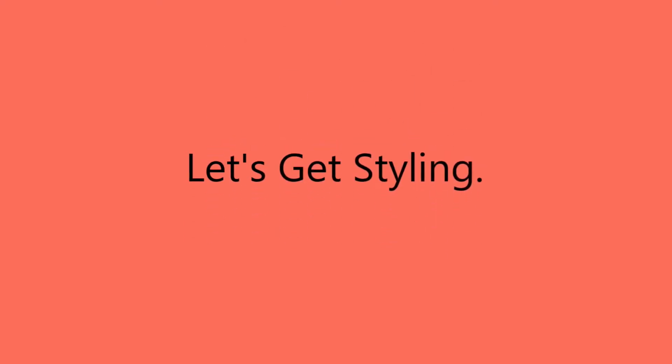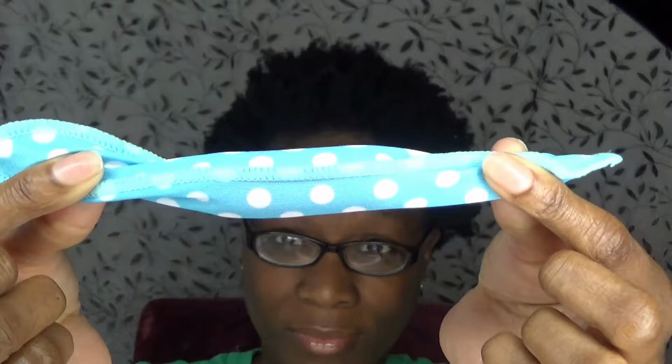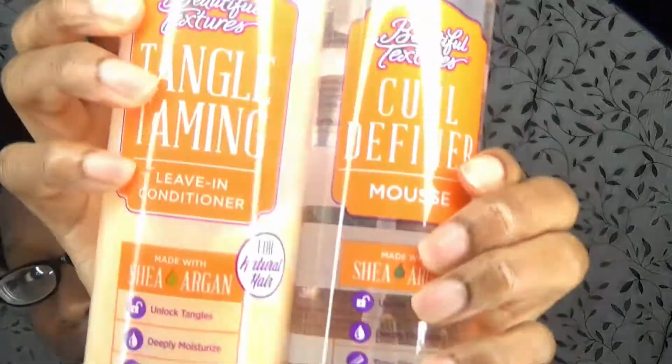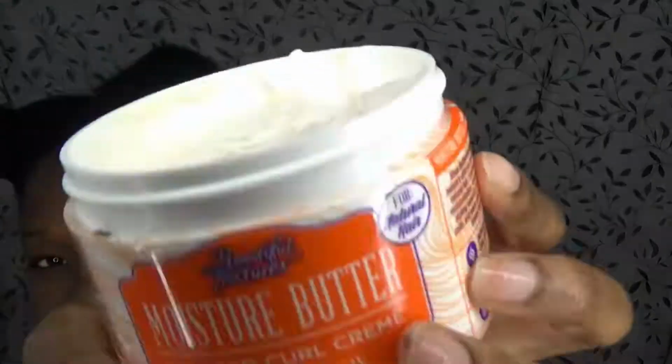Now we're moving on to styling, and I'm just showing you these new hair curlers that I bought from Amazon. They are soft sponge curlers, and these are also the styling products that I'm going to be using from Beautiful Textures. We've got the Tangle Taming leave-in conditioner, the Moisture Butter Whipped Curl Cream, and the Curl Definer Mousse. All of them, as I said, are made with shea, argan and mango butter. They're all made to unlock the tangles, add deep moisturizing properties, tame the frizz, boost moisture and create versatile styles, and none of them have sulfates or parabens.